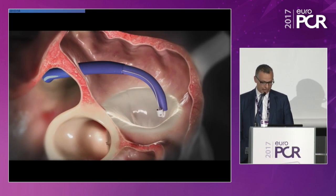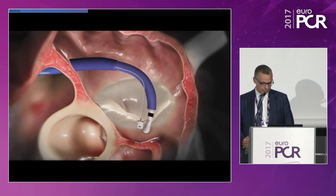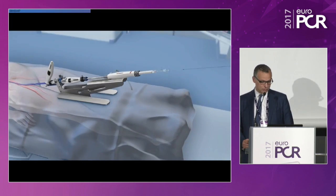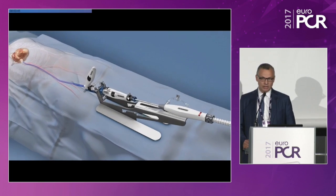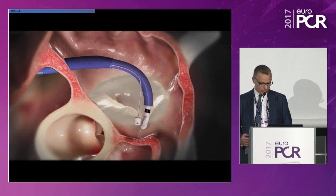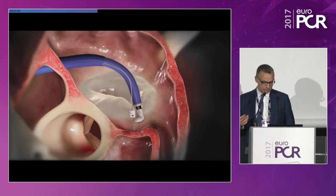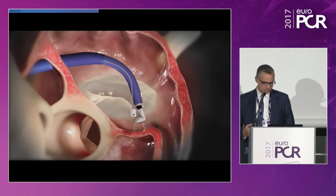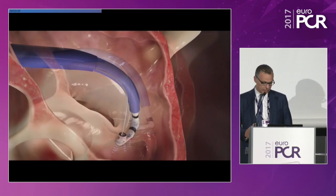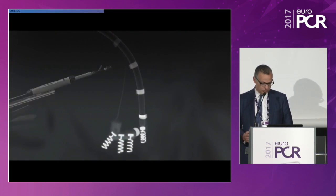It is a transfemoral transseptal approach using a sophisticated delivery system which allows navigation through all the left atrium and allows the delivery of this dacron band, which is fixated into position with multiple anchors. Each individual anchor is fixated by guidance of echo and fluoro, and the process is repeated multiple times so that the band is implanted from the anterolateral commissure towards the posteromedial commissure.